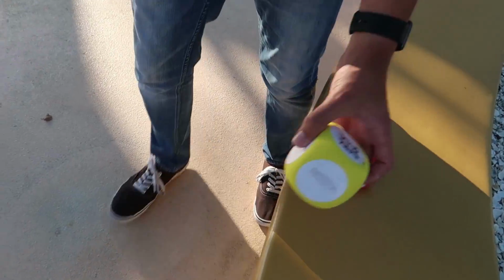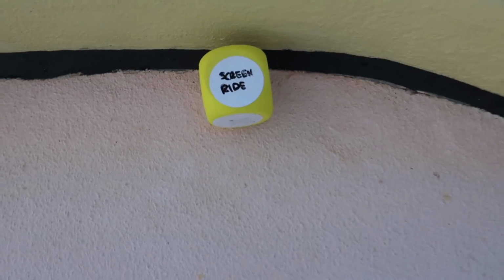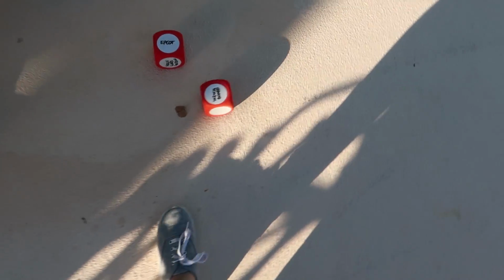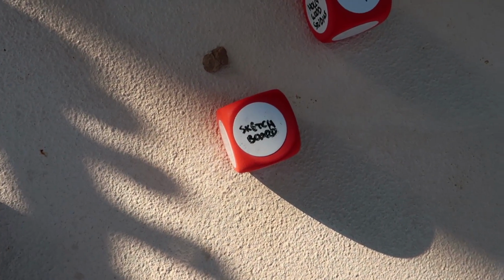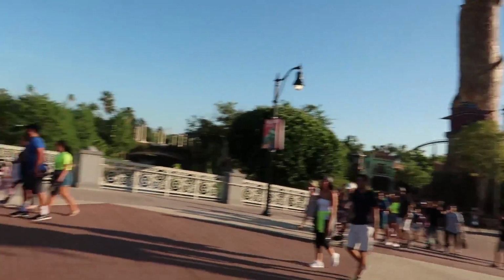What are we doing in Epcot? We are gonna ride a screen ride! A screen ride. Sketchboard! Yay! Okay. Wow. Okie doke, from Universal to Islands of Adventure.